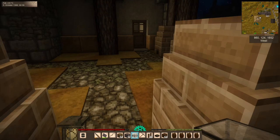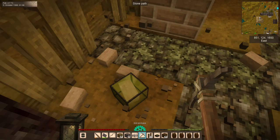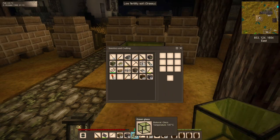So we now have 12 green glass in each of these, giving us 120. But let's go ahead and break these down and get our green glass out. Look at that. Nice, clear green glass. Very hot glass, somehow. My hands can take it.